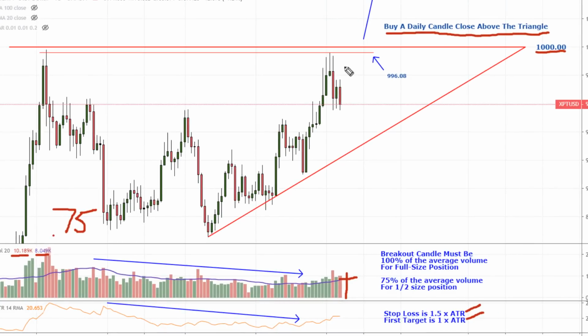So let's say that this candle breaks right here and closes right here. That will be your entry. On that day, you want to look at the ATR, multiply it by 1.5, measure that amount below the entry to get your stop loss, and measure 1 ATR above the entry to get your first target.